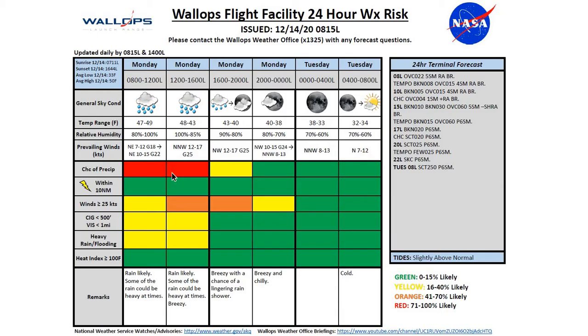So taking a look at our risk chart for today, we'll see rain likely this morning into the afternoon hours, with possibly winds gusting up to 25 knots for this afternoon. And we'll see those winds die down overnight, with north winds at 7-12 knots by tomorrow morning. Our winds are currently out of the northeast, and they will switch out of the northwest this afternoon. High around 47 to 49 degrees today.